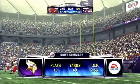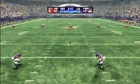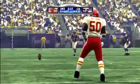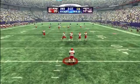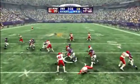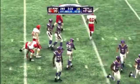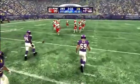Here's a quick look at the drive summary. And here's the kick. From the 7. Drilled at the 35. Their last drive ended with a 3-and-out.